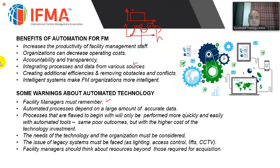Processes that are flawed to begin with will only be performed more quickly and easily with automated tools. Same poor outcomes, but with the higher cost of the technology investment. This is what I mentioned, like when you have a system, even an HR system, and there is no real understanding from the IT team. They go and purchase a software and maybe they don't implement what's exactly needed. So that ends up with a stupid system. We had it once where we had a CRM system and it was not properly designed at the initial stage. So it became like hell. It was a Salesforce system for sales.